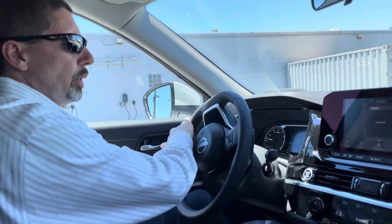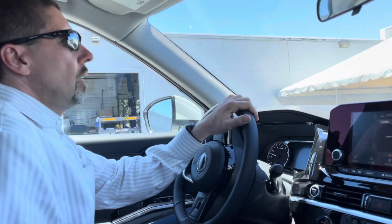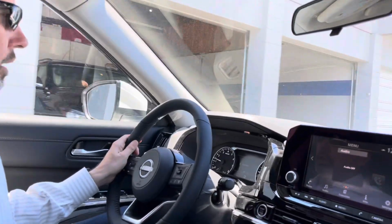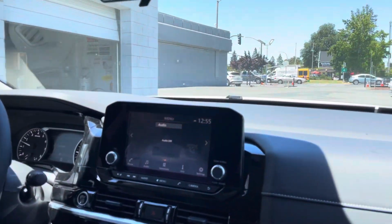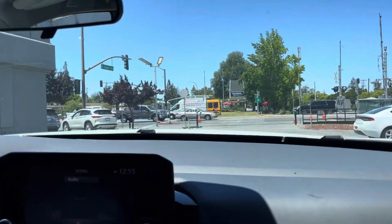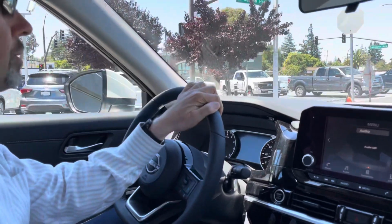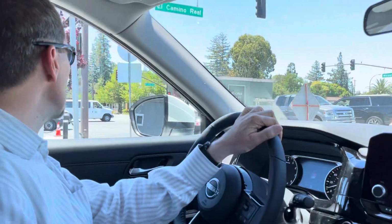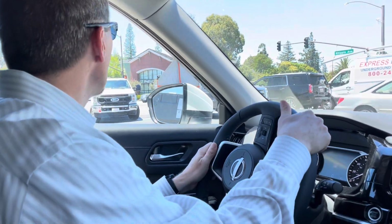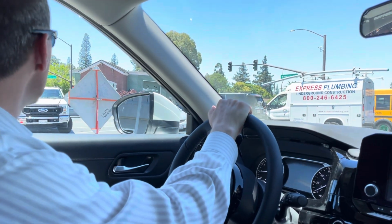So we're going to do a little bit of city driving, take it on the highway, try different things, and talk about what we get. Again, this is the SV model, so you have the cloth seats. Engines are pretty much all the same. This is the V6, pretty straightforward, good engine to use. All right, we got a little bit of traffic here. I don't want to block anything, so hopefully we can squeeze in.